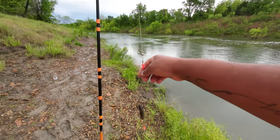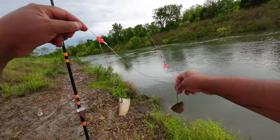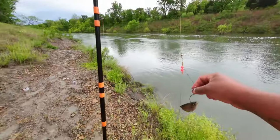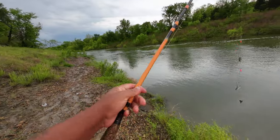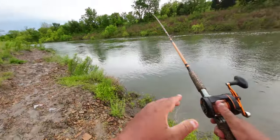All right, we are rigged up with the first rig. All I got is a little piece of perch there, a little bit of cut up shad. I'm using some of that shad that those people left on the side of the bank. And first cast, y'all. It's not tangled up. All right, here we go.